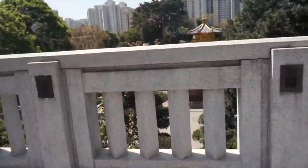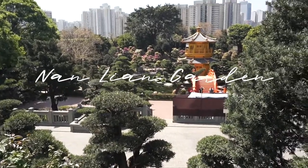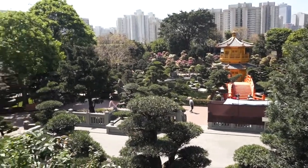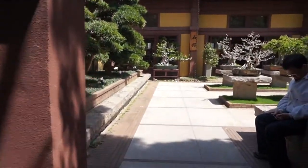And we're heading to the Nanlian Garden. It's actually quite a big space. So, it's so pretty! May pagoda sa gitna, and then that bridge is so beautiful. Babe, let's take a picture there. Ask someone to take for us. Daming bonsai.